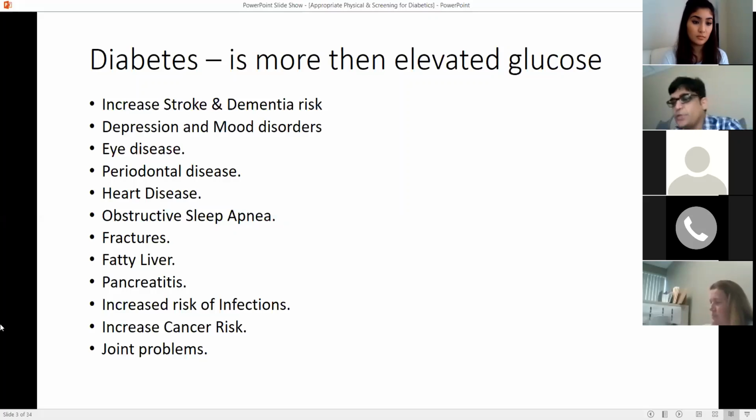Joint problems. This is also very common, and we see this all the time. And I have a few pictures which we will show. Frozen shoulder is extremely common in diabetics. Arthritis, and I will show you some pictures. The limitation of hand movements, and again, if they have to inject insulin and their hand dexterity is an issue, then it will become a problem. So those are some of the things that we should keep in mind in these patients. Next slide, please.